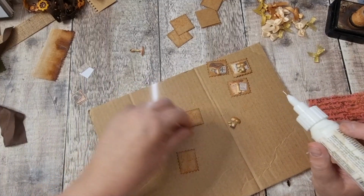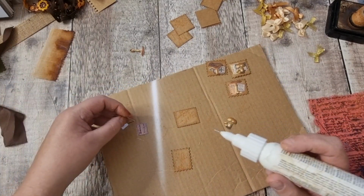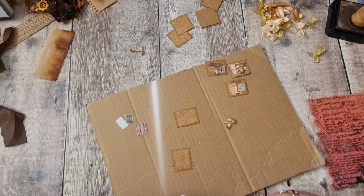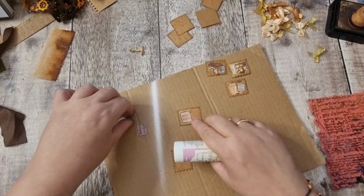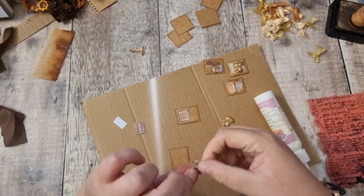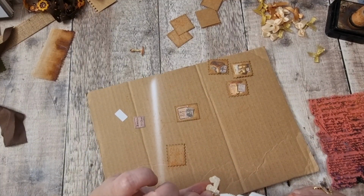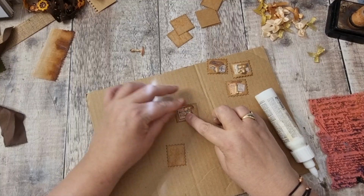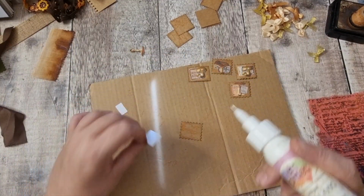Okay. That on. So that's all those little mushrooms gone off my desk. I'm just thinking what to do next.